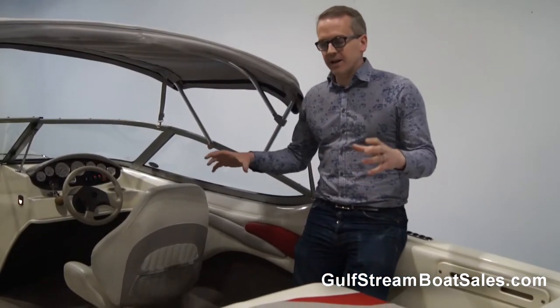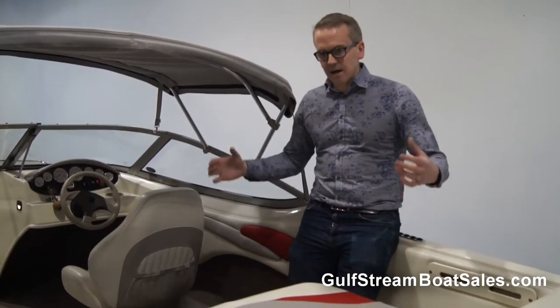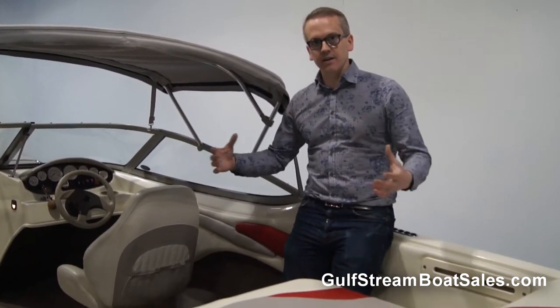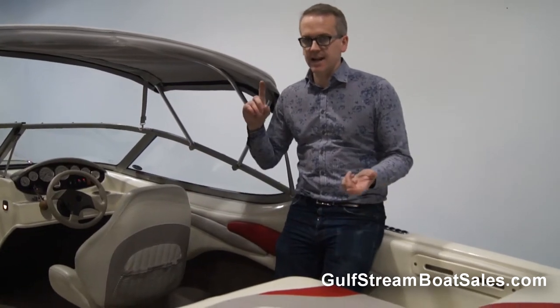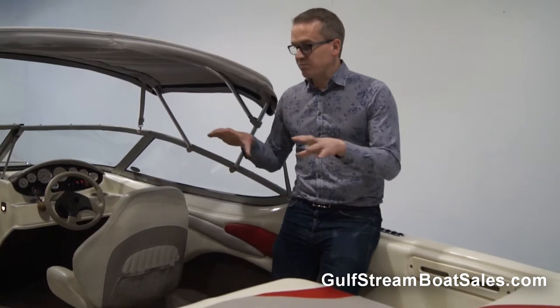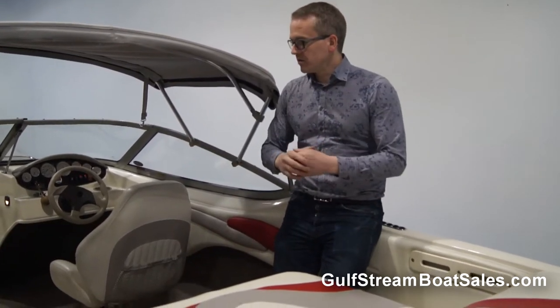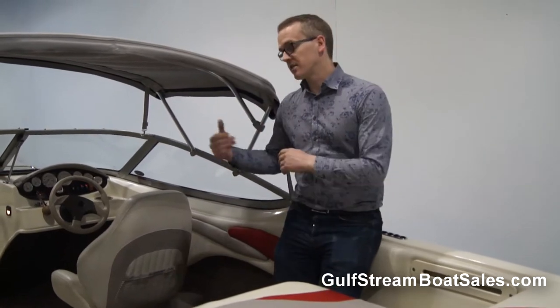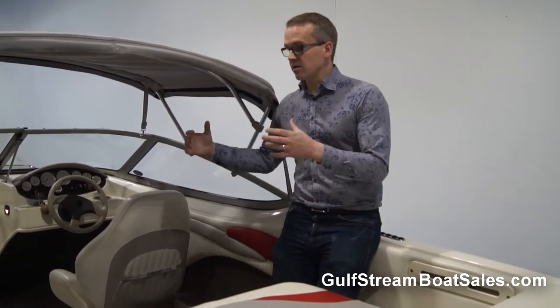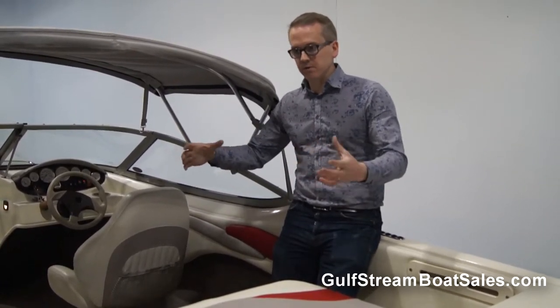Once you're inside the cockpit, it's a nice, spacious boat. Because it's 19 foot long, it's that bit bigger than all your usual standard entry level boats. So if you're comparing this against 175s or 185s even, this boat is bigger than all that sort of stuff. If you're looking at maybe a Bayliner 185 and you're comparing it against this, bear in mind you're getting a lot more boat for your money here and more deck space, more room for people to move around the boat.